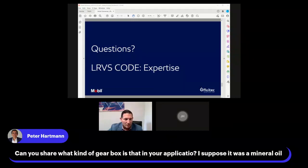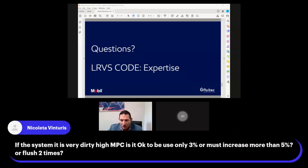Excellent. So I think we have time for more if anybody else has questions. Looks like one just showed up. If the system is very dirty, high MPC, is it okay to use only 3%, or does it have to increase more to 6%? Our going-in position would be 3% and then monitor. We have a top end cap of 10%. So we would start at 3% and see if we get the results we're looking for.